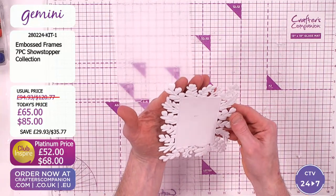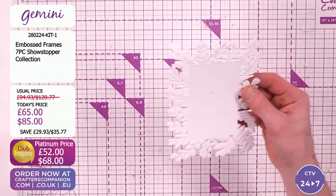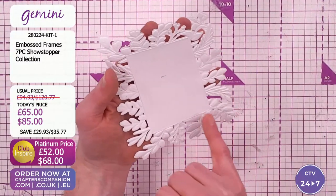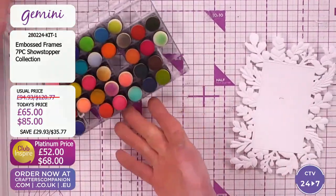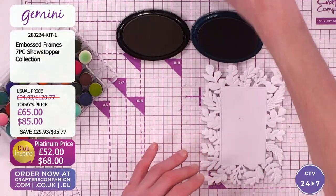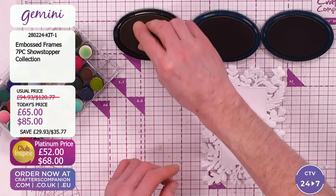I know it's harder to see at the moment, but we are going to use some of our water-reactive inks. We're also going to use the finger dauber, so we can see the depth that you've got when it comes to the leaves, the berries, the foliage as well. So taking in our finger daubers here. Now I'm going to go Sandstorm, Friar Brown, and Seal Brown. So we're taking our finger daubers.